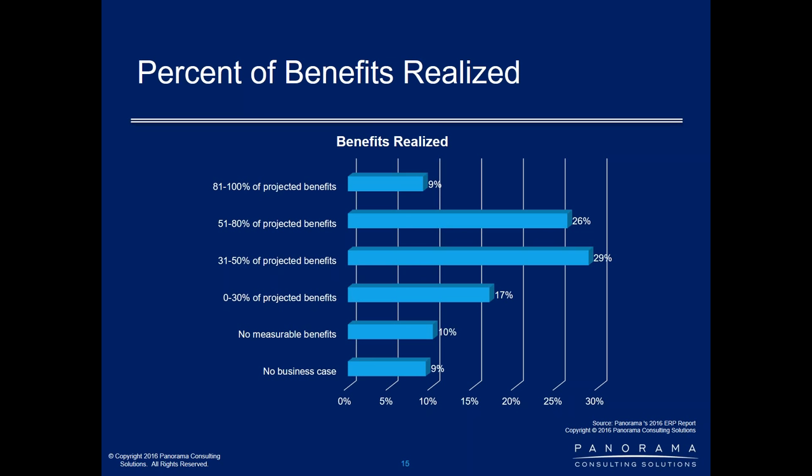And again, part of that equation is really, once you do that deep dive, understand where you are today, current state, where you need to be, future state, not only with your processes, but with your people and your technology. If you have those things clearly identified, then you can set those realistic expectations about, here's what we expect to get out of the system.